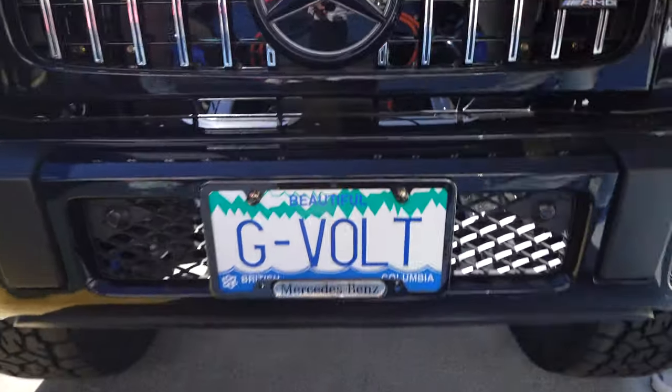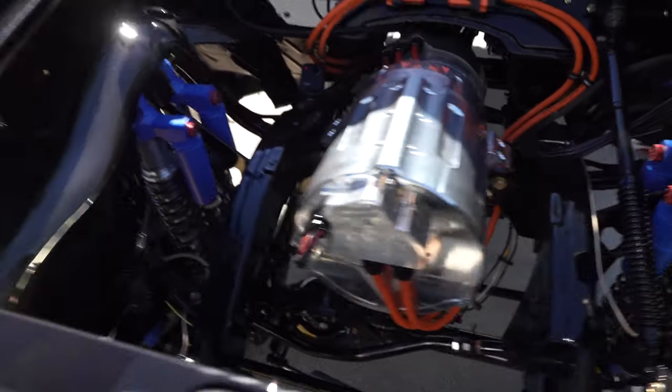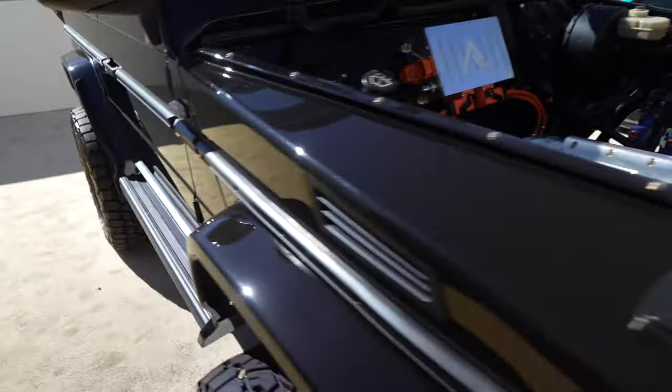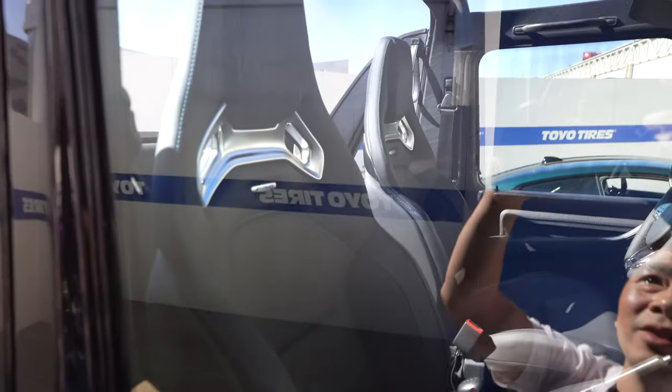That's crazy. We're all the way from British Columbia. Shout out to the Canadian boys. Electric motor. Some updated seats.